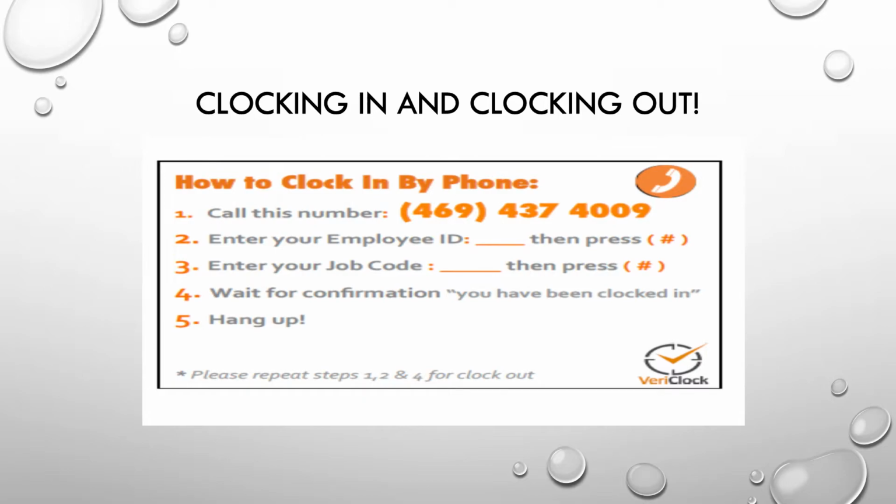Enter your employee ID followed by the pound key. Enter your job code followed by the pound key. Jennifer Willis, you have been clocked in at 5:38 p.m. Thank you for using VeriClock.